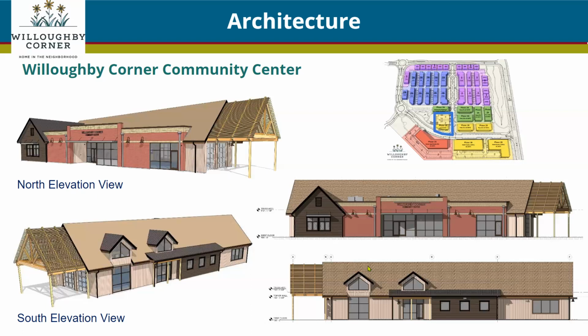Yep, and some cool features I wanted to point out here as well is these doors in the back are garage doors, so they kind of open up. So if there's ever an event or something like that around here, you can open it up to kind of allow access in and out of those to the gardens and things like that. So really cool features.